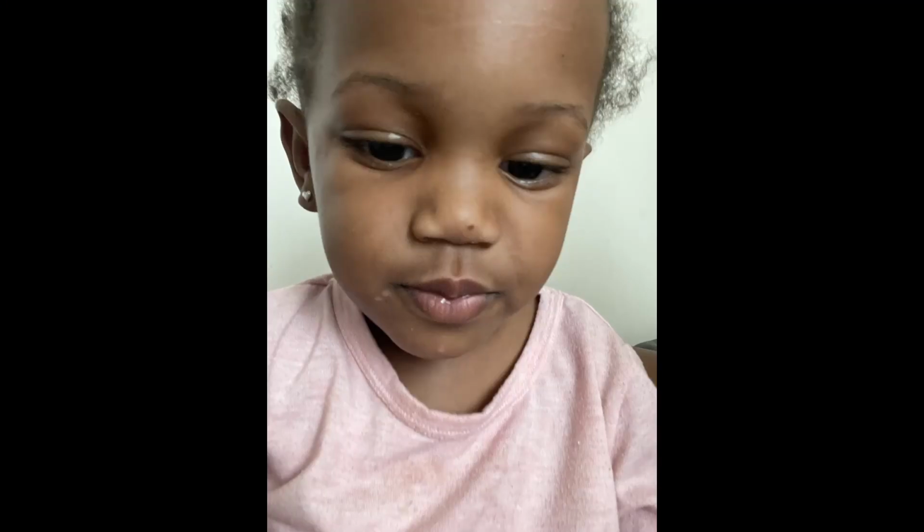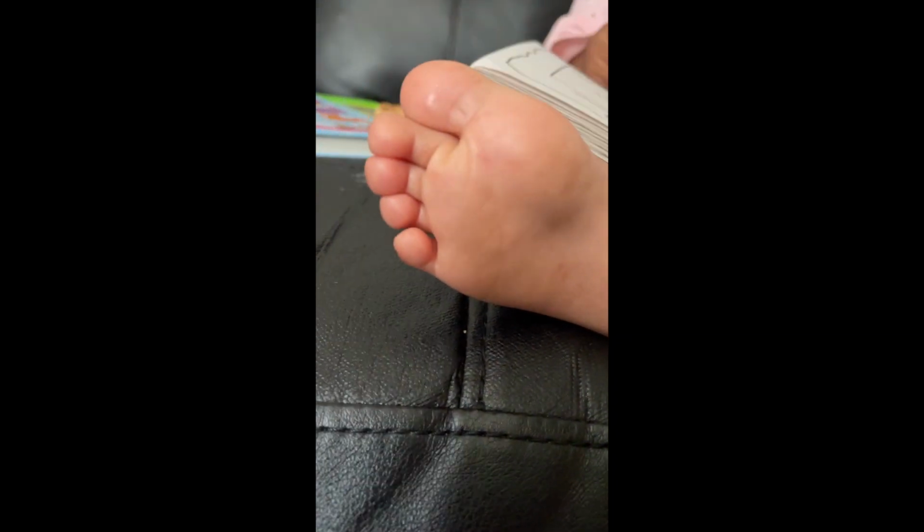So here's a quick update on how my daughter's rash looked on day 6. On her face, the rash did crust over and started to fall off, and there's some areas of hypopigmentation there on her face, which ultimately did clear. And as you can see on her feet and on her hands, the rash is still visible, but it's no longer itchy, and it looks like the areas are a bit darker.